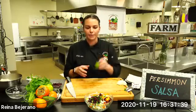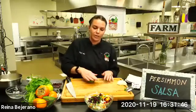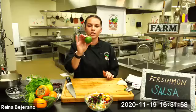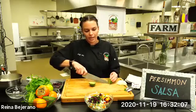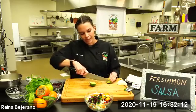And then we have our lime. We're going to take our lime and roll it out on the cutting board here. This is just to get the juices really flowing. I love lime juice, so I could use like 3 in here. You can see it when you push down, and that's how we know it's going to be ready to juice. And then we're going to cut it in half. Now what I like to do is to cut a couple times just inside, just to get it going. So kind of pierce it a little bit.